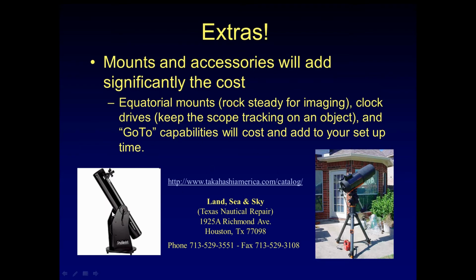It's not uncommon for astronomers to have more than one scope. I've got this one, and I've also got this one. If I want to set up for 2 or 3 days to image, I'll use this one. If I just want to drop and go, I'll pull this one out of the closet and I'm up and viewing in 5 minutes. It depends what you want to do.